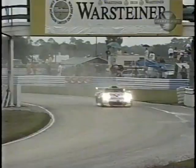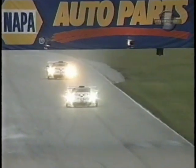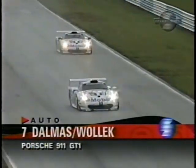The Porsches right together. That's Bob Wollek, and behind him, Hans Stuck in number 6, sharing that car with Thierry Boutsen. Wollek shared the ride with Yannick Dalmas, who had it up in the top 5 early in this race.